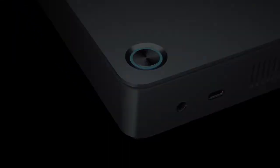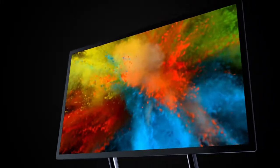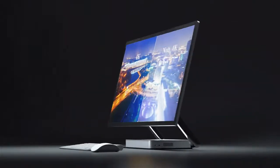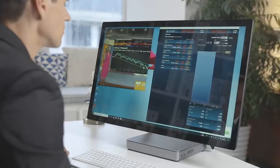Apollo. The first 32-inch 4K Ultra HD touchscreen computer in the world. The 4K Ultra HD display and full laminated touchscreen are built with the foldable, flexible zero-gravity hinge for multi-angle vision from 15° to 95°. Apollo is created for working professionals.